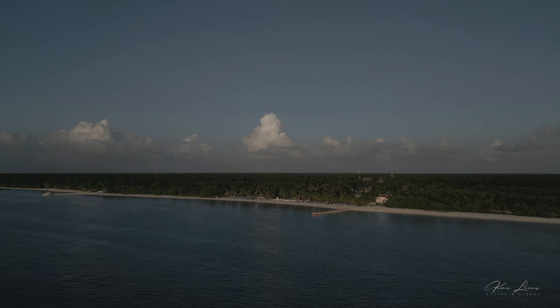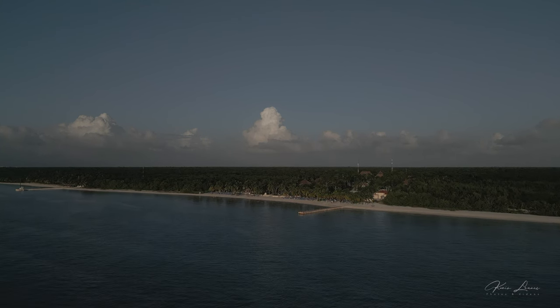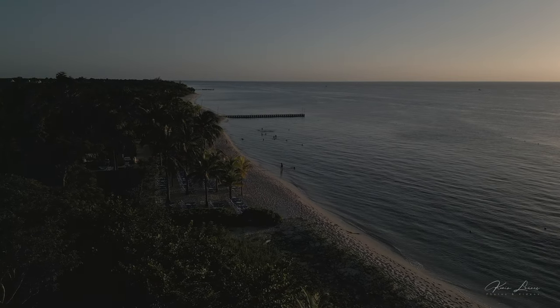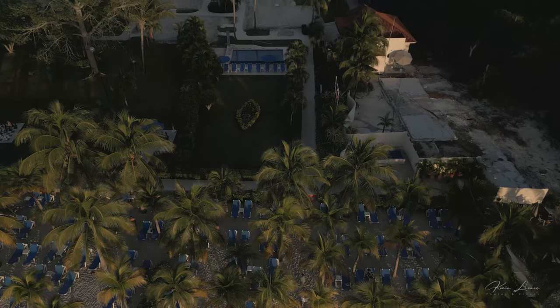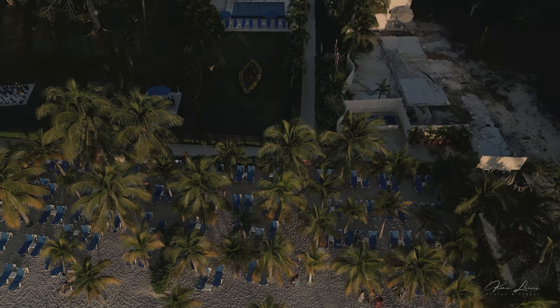The memories we've crafted here, from the vibrant coral reefs to the mystical caverns, are etched in our minds. This destination has left an indelible mark, and we are certain that Cozumel will beckon us once again in the future. Until then, we bid farewell to this wonderful place with gratitude for the experiences and anticipation for the adventures that await in the next chapter of our travels.